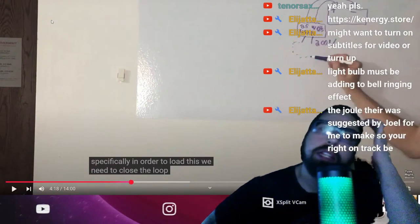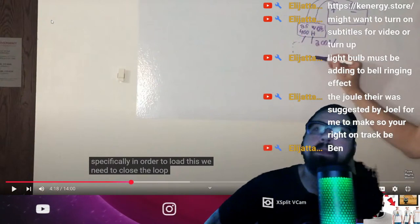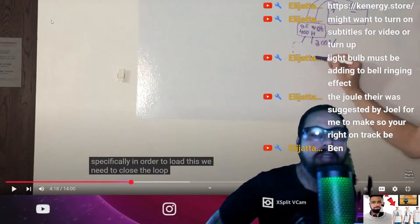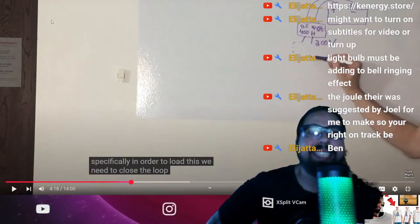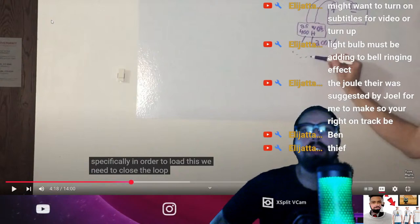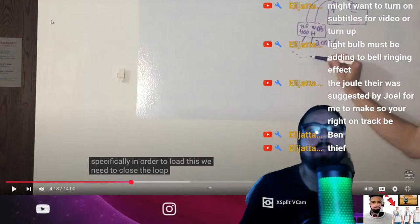He said adding the light bulb might be adding a bell ringing effect, and it is. It's singing, it's humming when the light bulb's attached, and then you disconnect. But that's when the coil is saturated. Then you disconnect the negative load once it's saturated and humming, and it increases the efficiency. That's when everything stabilizes. Really, it's when you disconnect the negative load after it starts humming.